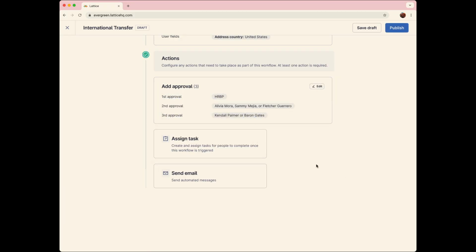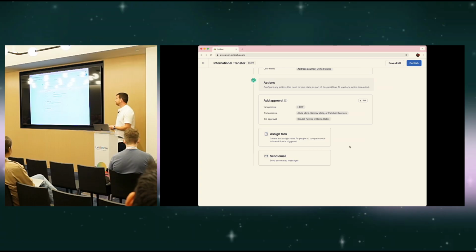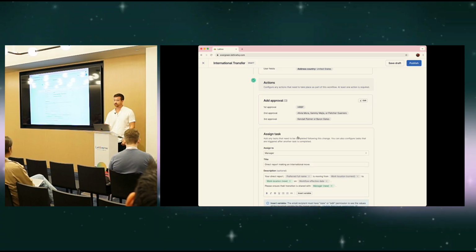That's our approval chain. And now once we hit final approval, we can send out any task we want or any email or, again, Slack. So let's configure a task.